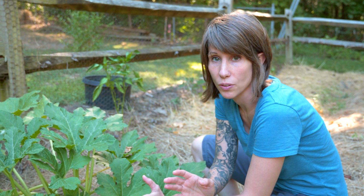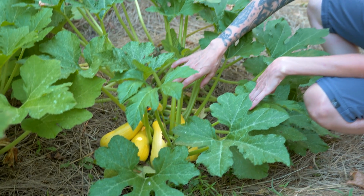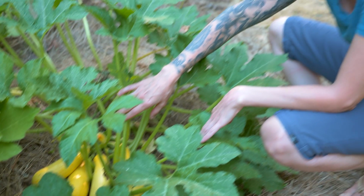There's been no shortage of squash this year. I don't even know what to do with it all. Squash tots out the wazoo, that's what I can tell you. We've been eating tons and tons of squash, and chickens have been eating a lot of squash. Not a bad problem to have. I have to thank the Spinosad for all of our success on this one. Again, squash bugs, Spinosad, works.